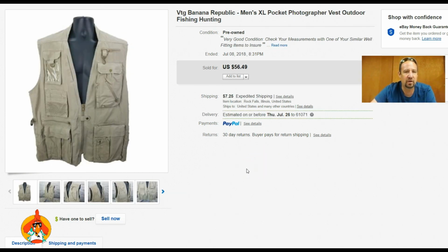This here's another really good sale I had. This is a vintage Banana Republic fishing photographer safari type jacket, outdoor or vest. I got $56.49 out of that plus buyer paid shipping. You know, just a really cool vest. This is a vintage Banana Republic.